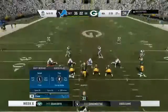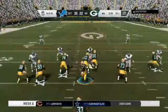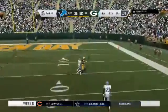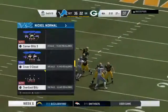About set to get this drive started, the Green Bay offense at the line. And they were able to punch it in the end zone last time. They'll be looking to do that again here. For the defense, obviously, they'll be looking to stop them from punching it back in the end zone. It always is punch-counter-punch, isn't it? And which team has the advantage? Well, let's just go back.